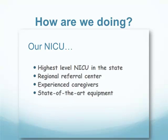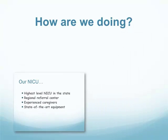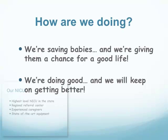And when I think about that, let's go back to the start. What did we say? We were a highest level NICU. We're a regional referral center. We have experienced caregivers. We have state-of-the-art equipment. But at the end of the day, that doesn't mean a lot. If you look at our data, we're saving these babies. We're giving them a chance for a better life, because we're decreasing their complications. And I think we're doing good. And right now, everyone's thought is there's always a way to do things better.